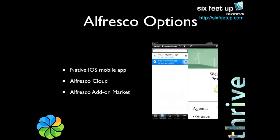Alfresco has some interesting options, such as a nice mobile app. So there's a native iOS mobile app that's available, and it gives you direct access into the various sites that you can create through the Share interface. Alfresco has a nice cloud option for those who don't want to deal with hosting on their own. And they just released recently, earlier this year, the Alfresco add-on market. So there's a lot of third-party add-ons for Alfresco that are easily available through that market.